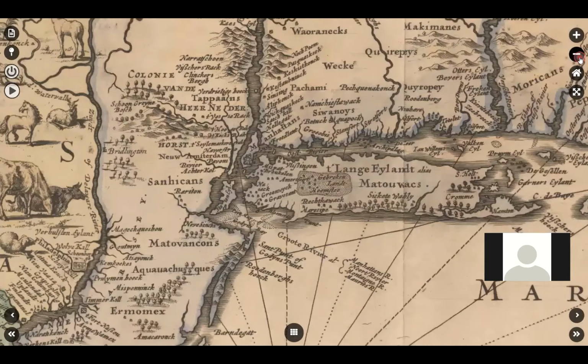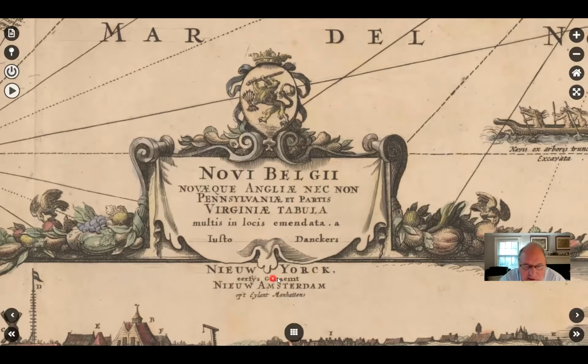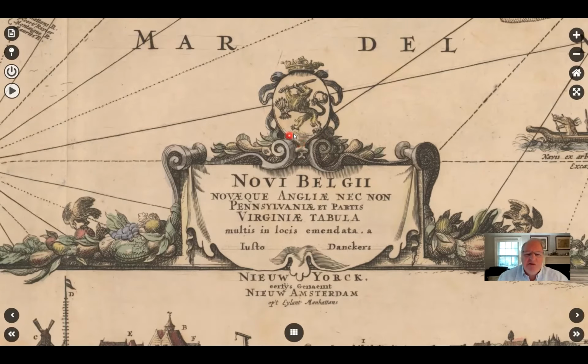Hey Tom, go back to the cartouche again, please. Another element that's interesting: you see the sizing of Nova Belgii is bigger than the rest of the lettering. That's a little bit of persuasive cartography because they wanted to depict the Dutch importance relative to the English occupation of the colonies, an attempt to claim a little more importance than was probably the case at this time. Peter Stuyvesant had negotiated with the English to divide the colonies up a bit, but really it was probably more equal at this time.